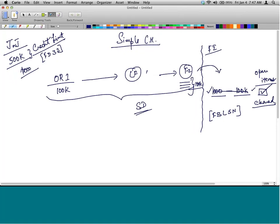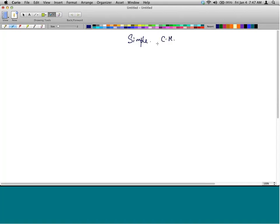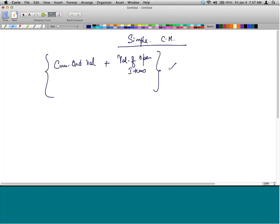So we have seen two things: credit limit and where the credit limit is set, and what open items are and how to view open items. Okay? Now let's focus on simple credit management. Simple credit management means current order value plus value of open items is compared against credit limit. This is the definition of simple credit management.